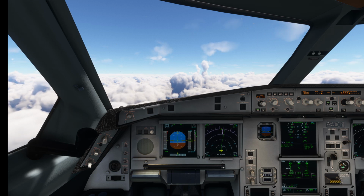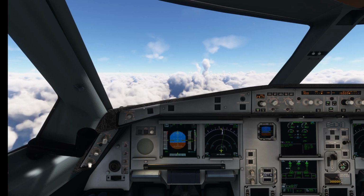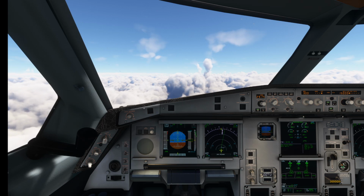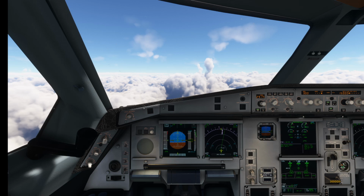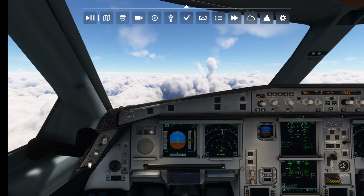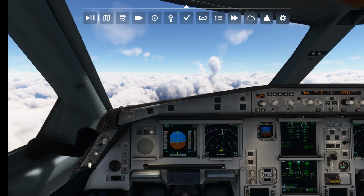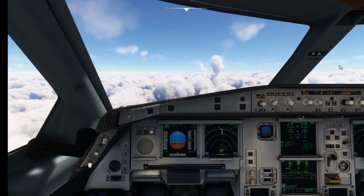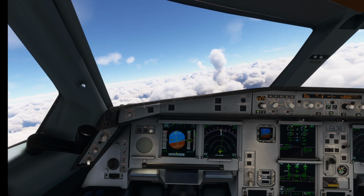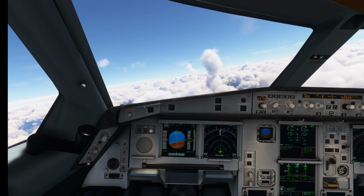Malmo Center, Scandinavian 89er heavy is passing 8,500 feet, climbing 14,000 feet. Scandinavian 89er heavy, Malmo Center, altimeter 29.14, radar contact. Continue to Alpha Romeo Sierra. Turkish 265 heavy, you are 37 miles east of Arlanda. Maintain present heading and altitude. Contact Arlanda Tower on 125.13. Tower on 125.13, Turkish 265 heavy.